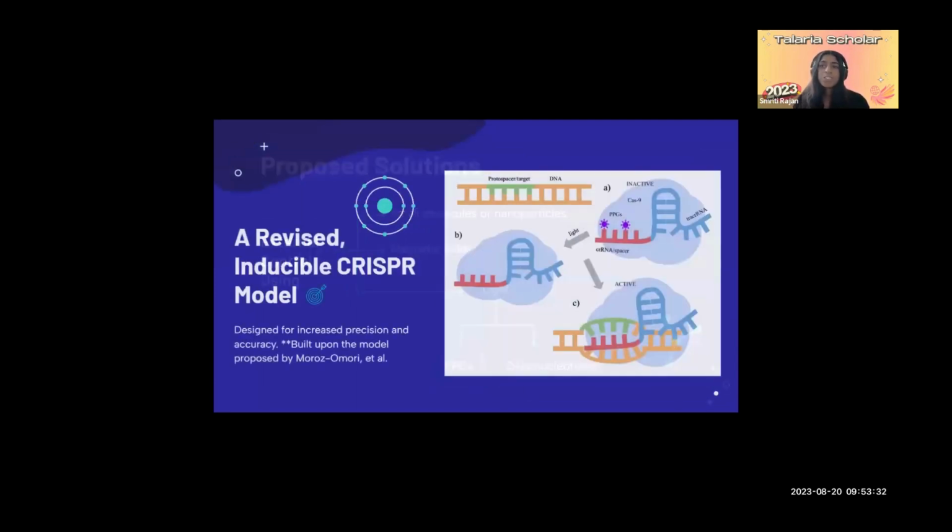The use of PPGs in designing an inducible CRISPR model was originally proposed by Moreau Zamori and their colleagues. This image I made details how it works. Essentially, the extra step of removing the PPGs via light is added. Until then, scientists can confirm that the nuclease is in the correct position and act accordingly. The nuclease is activated by light, so until receiving that stimuli, we can prevent the off-target effect altogether.